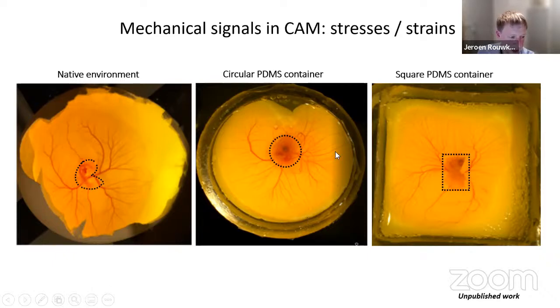In order to investigate that, we started to culture these ex ovo CAMs within differently shaped containers, for instance, in circles or squares or triangles or stars. And what you already see here is that this vascularized CAM really starts shaping to the shape of the container. With my mouse, I now more or less trace the external shape of this vascularized CAM. You see that it doesn't yet come to the edges of the container, but still it's already shaped according to the shape of the container.